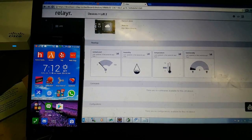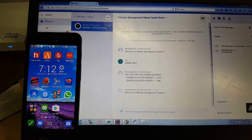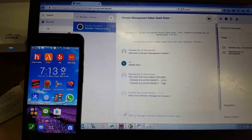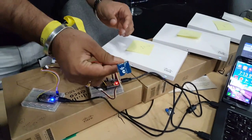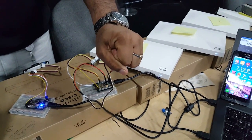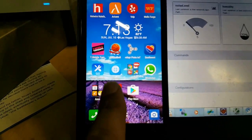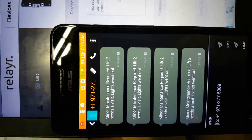Here is how the administrator has his interaction with Tropo, Spark, and the RelayR sensors. Here you can see the Spark page of the administrator opened up and the test device which has been registered on Tropo. From the RelayR dashboard, you can see the luminosity was fine. Now we are simulating a light out scenario where the luminosity will go down. As a result, the application will send out a text alert via Tropo to the administrator's phone device. It reads a minor alert: lift 2 requires attention, the light went out.